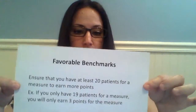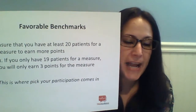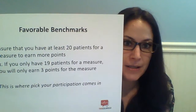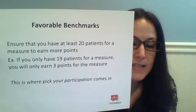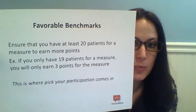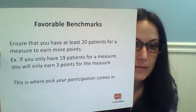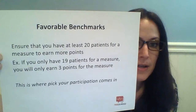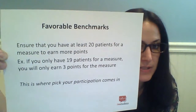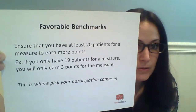So this is where pick your pace comes in with the benchmarks. If you picked your pace for 90 days, but you didn't see 20 patients in those 90 days, you need to pick another set of 90 days. This is how important it is. Because if you only submit for that 90 days, you're only going to get 3 points. Word to the wise is to submit 20 patients if you're doing the 90-day thing. Totally do the 90-day thing if you want to, but just understand how many patients you're seeing in that cluster of 90 days. Does that make sense? Because it's going to bring your points down if you're seeing 19 or less. And you want the most points because every point equals dollars, right? It's all about getting the MIPS points because MIPS points equals MIPS dollars.